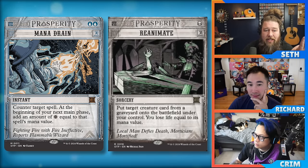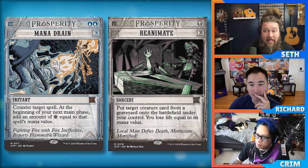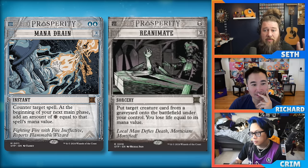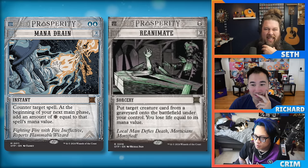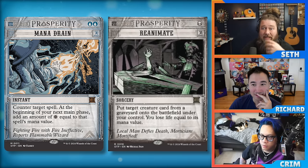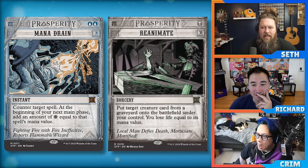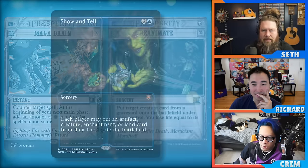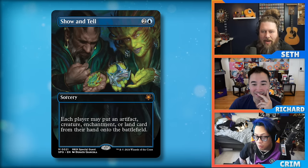Mana Drain, I wonder about just because it's banned or restricted in every 60-card format, I believe, back to Vintage. It's banned or restricted in Vintage, banned in Legacy. So do you think they're just going to let people jam four Mana Drains in Historic and Timeless? Or are we going to see Historic ban it and it's restricted in Timeless? What do you guys think? Is there any bans or restrictions out of these cards? Show and Tell is legal. I shouldn't be, but yes, that is correct.